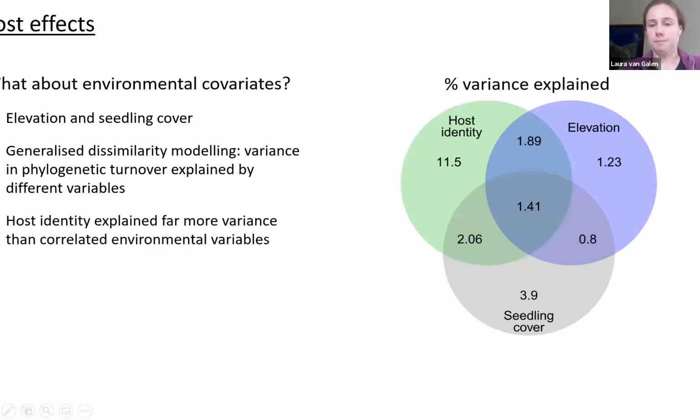And so what that showed was that the identity of the host species at the site explained much more variation than the elevation or the seedling cover. So even though there was still some variation explained by elevation and seedling cover, and we're not sure what of the differences in the fungal community could be related to that, the fact that the host identity is explaining so much more gives a bit more added confidence that these patterns I'm seeing are due to host effects and not just shared preferences between the fungi and the host for different environmental conditions.